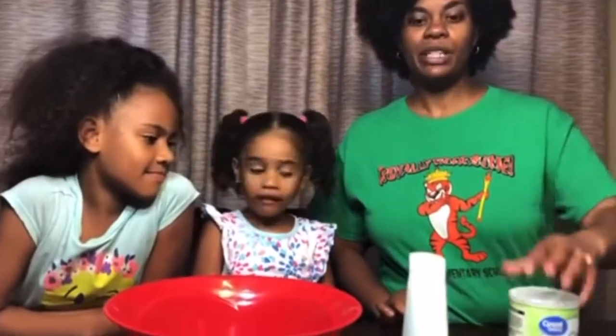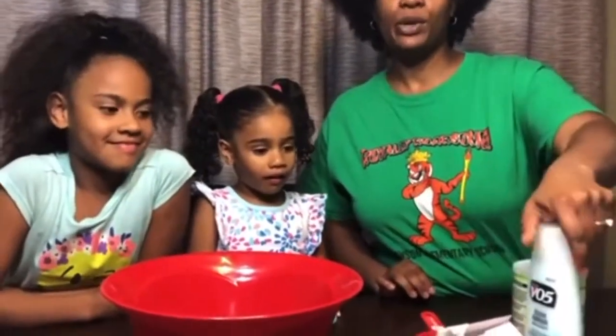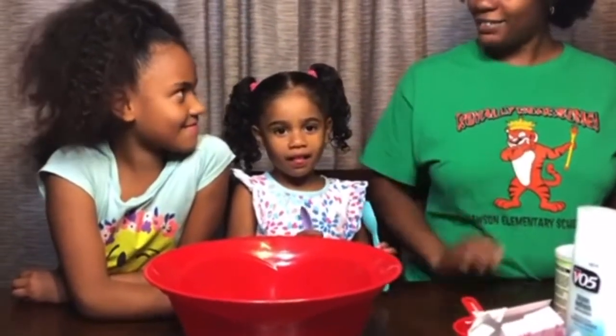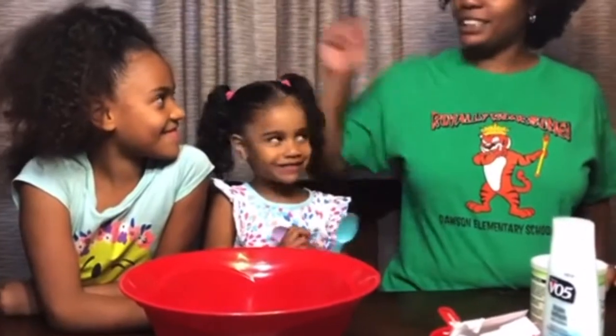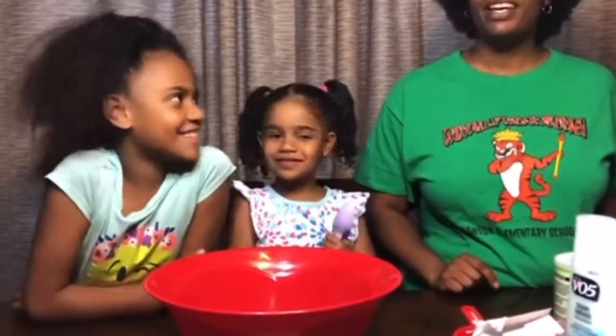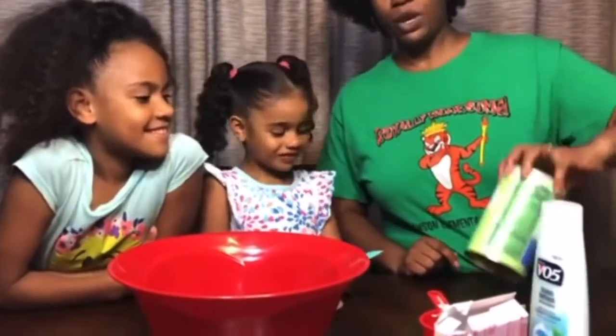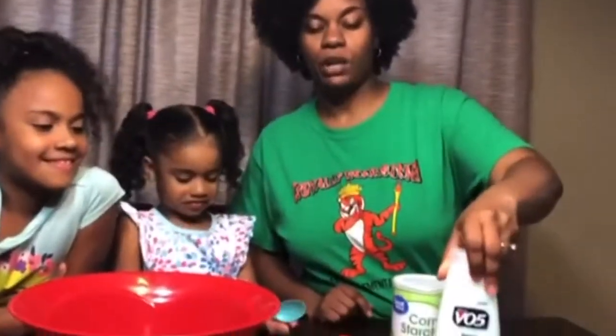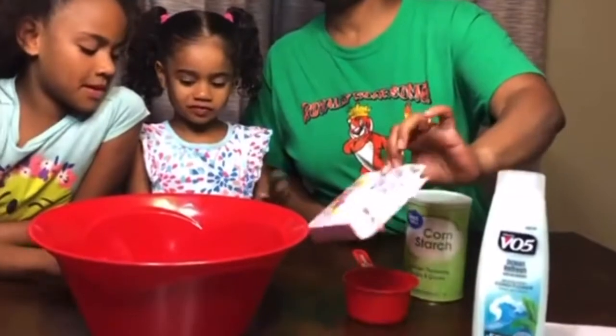Hello, Dawson Tigers. Today we're going to be making some cloud dough, and I've got my helpers with me today. I've got Eva. Say hi. Hi. And I've got Lizzie. Say hi. Hi. We're going to be using cornstarch and conditioner, which are super cheap, and some food coloring.